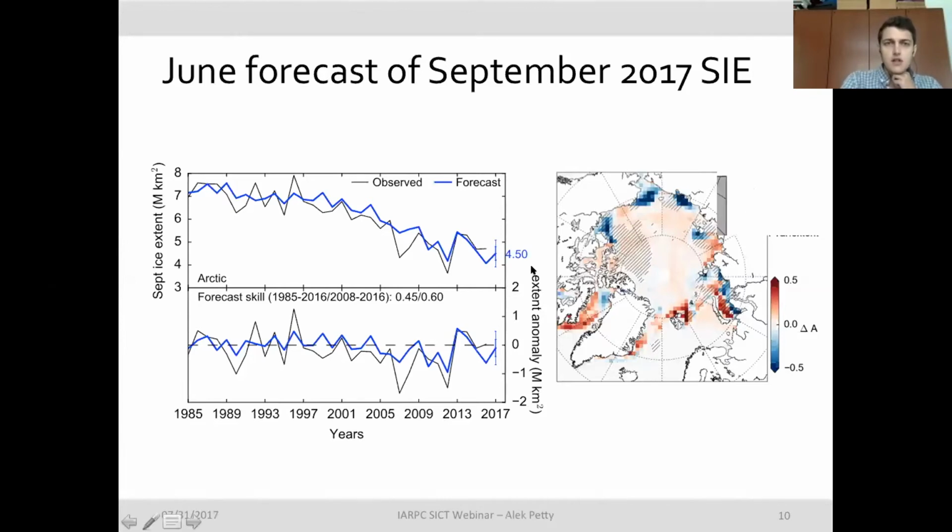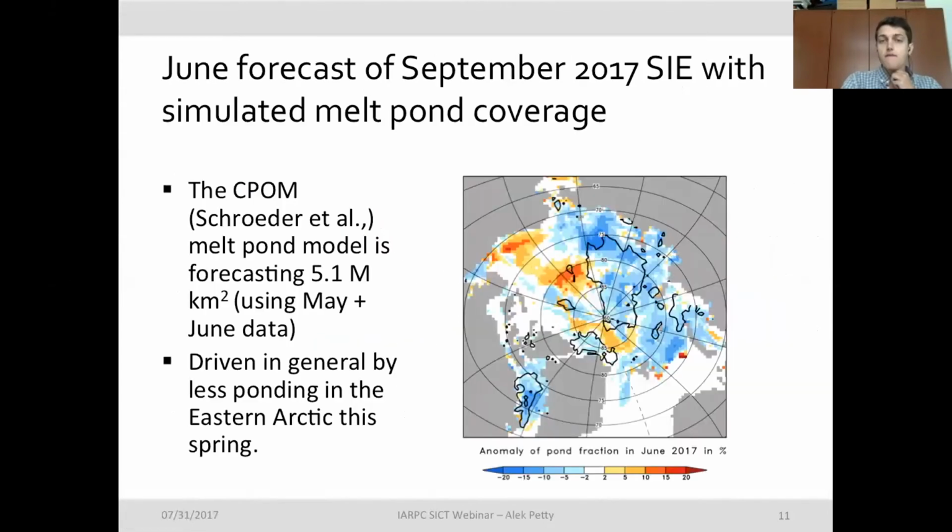But let me just check the next one. Yeah, and just to give you an idea of another forecast, this was provided by David Schroeder and the CPOM team. This is the June forecast of September sea ice using their simulated melt pond coverage. And again, they're seeing a similar, actually maybe slightly higher forecast than us, maybe around 5 million kilometers squared, not 5 meters, that would be fairly crazy. And they're using May and June data combined, and they're seeing this is driven by less than expected ponding in the Eastern Arctic in their simulations.